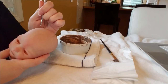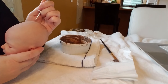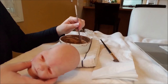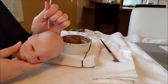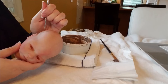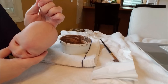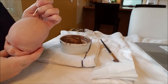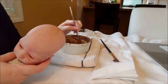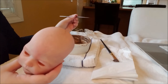Because when I first got that kit, I was still a newer Reborn artist. And while I think he would have turned out nice, I don't think he would have turned out nearly as nice as he will now that I've gained more experience and practiced more, and have a better understanding of how to best bring that kit to life. So that is one I do have. I have gotten my hands on it, and I'm really, really excited to paint it.